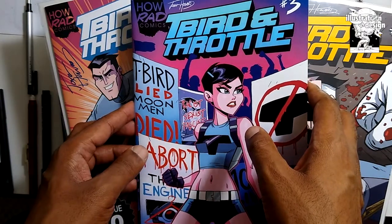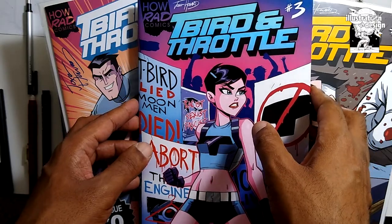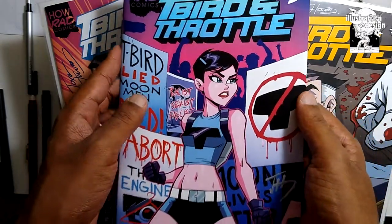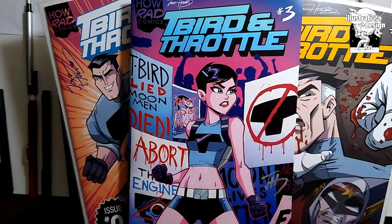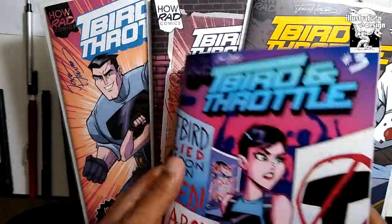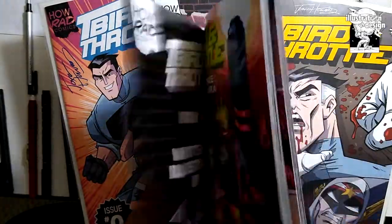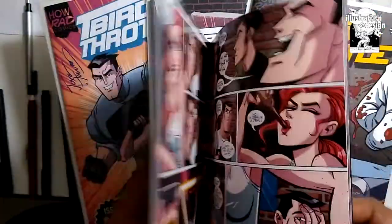It deals with the sort of modern day taking down of cultural icons, the sort of social media canceling of people, destroying people through rumor, through innuendo, and a lot of that other stuff. And this series is really good. I mean, each issue, except for issue 0, which is smaller, is about 60 pages. And so it's a decent read, very well done.